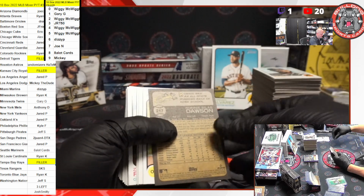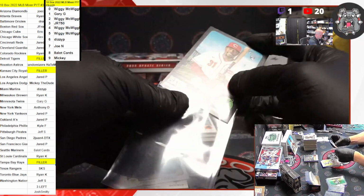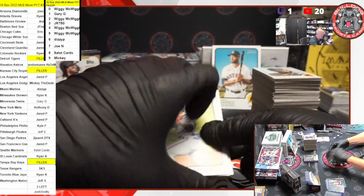Oh, like I said, we got a variation already. Or a black border. That's a Ronnie Dawson for the Reds, rookie. Black border. Short print.